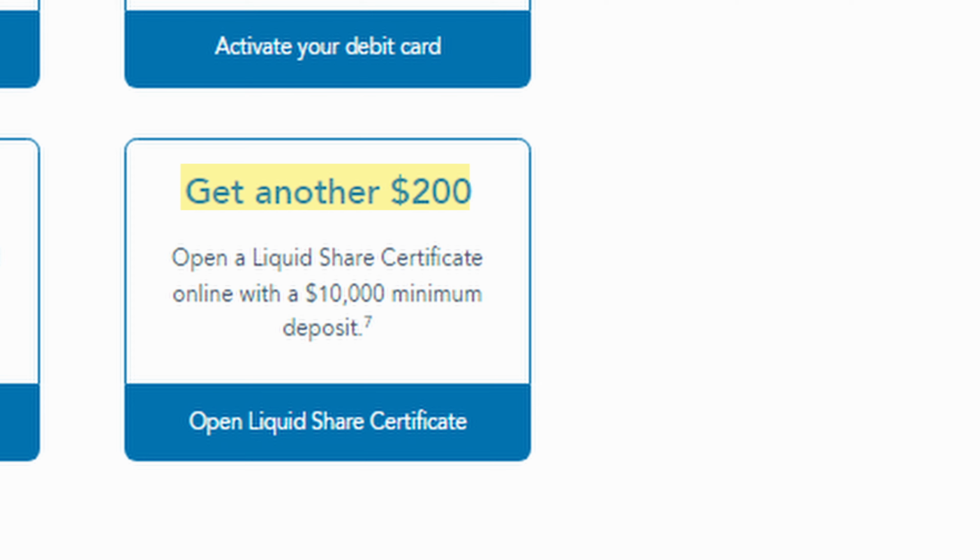Next is the $200 liquid share certificate bonus. Here you have to deposit a minimum of $10,000 into one of their CDs for 30 days. Now, a lot of you probably are not going to have 10K just to throw into this bonus, but if you do, it only takes a month to complete. And their share certificates go up to 5% in interest. Now, personally, I like to keep my money in a high yield savings account, so this is not the one that I would be pursuing, but this could be good if you're in a situation where you want to diversify where you're putting your money, because you always want to be putting your money into different financial institutions just for safety.